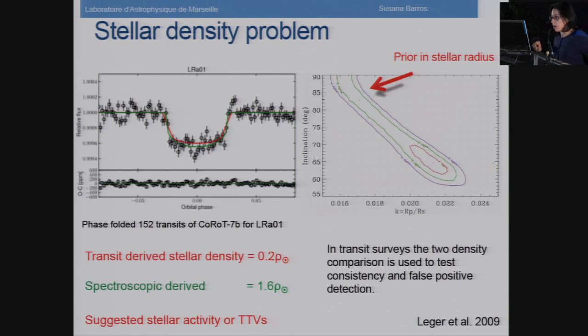It's compatible at 2 sigma, but still worrying, because normally a difference between the transit-derived density and the spectroscopic density is a signature of false positives. So this was tested by the authors, who suggested that this was actually due to either stellar activity or TTVs that would create a V-shaped transit, and not due to a blend.